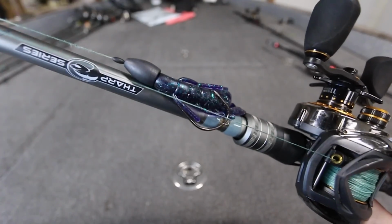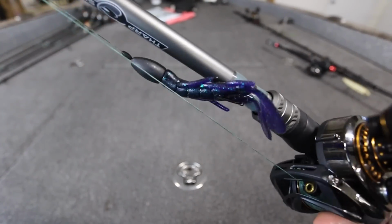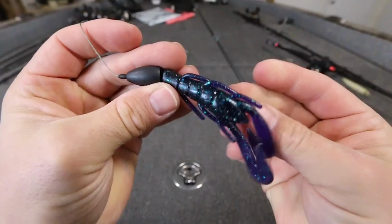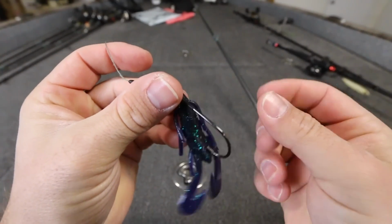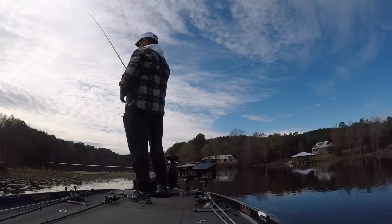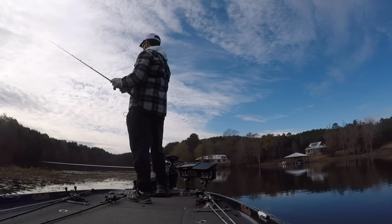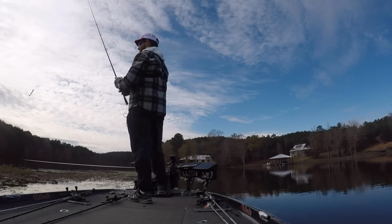Now, the first lure I always have with me in the month of December is a Texas rig, and more specifically, a punch rig. Now, this technique is not going to apply to everyone. I will get into some techniques and lures that will work for just about anyone, but this one specifically, if you are fishing kind of in the south, especially in lakes that have matted vegetation, this is the time of the year where I pick up that big weight, that big punch rig, and literally do not put it down.